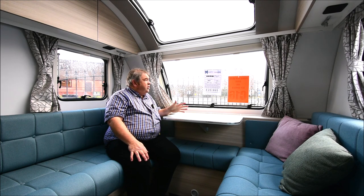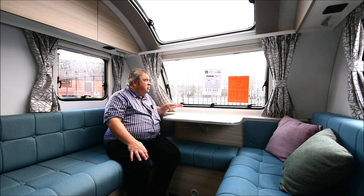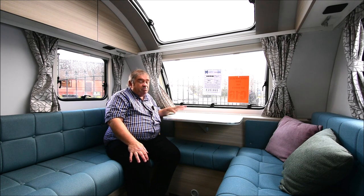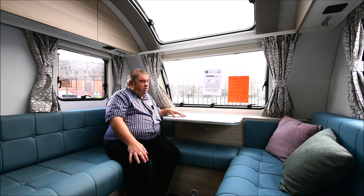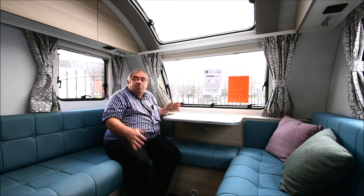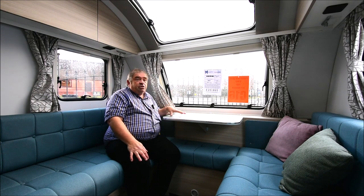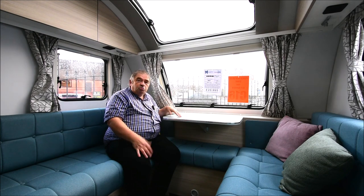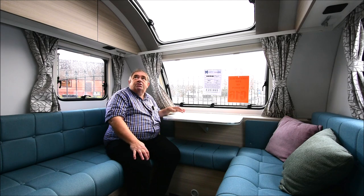But at this sort of money, you are looking at the Bailey Phoenix, I think it's the 460, which does come with a better interior. Also, you've got things like the Sprite, which is a real benchmark for this entry level of tourer, if we can call it that these days, because they're so well specified. But the Adria is for somebody who wants something a bit rugged, who doesn't want anything over fancy, he just wants it to be functional, and it feels contemporary inside too.